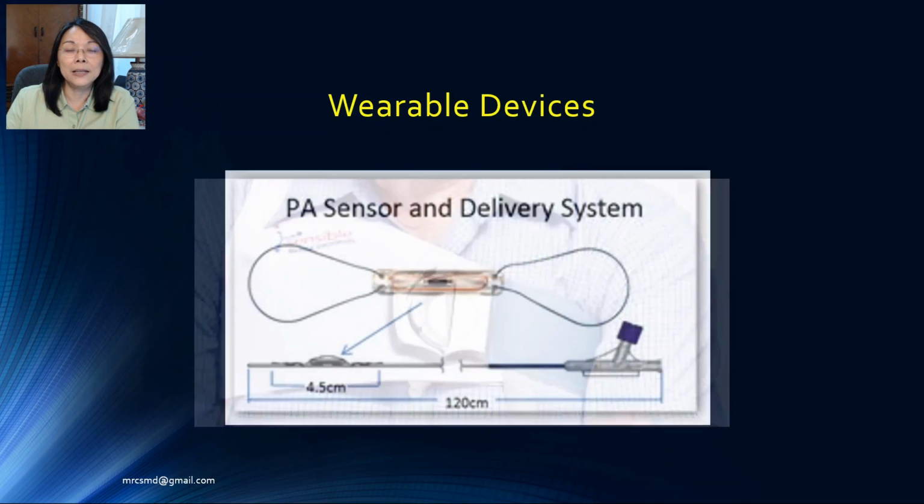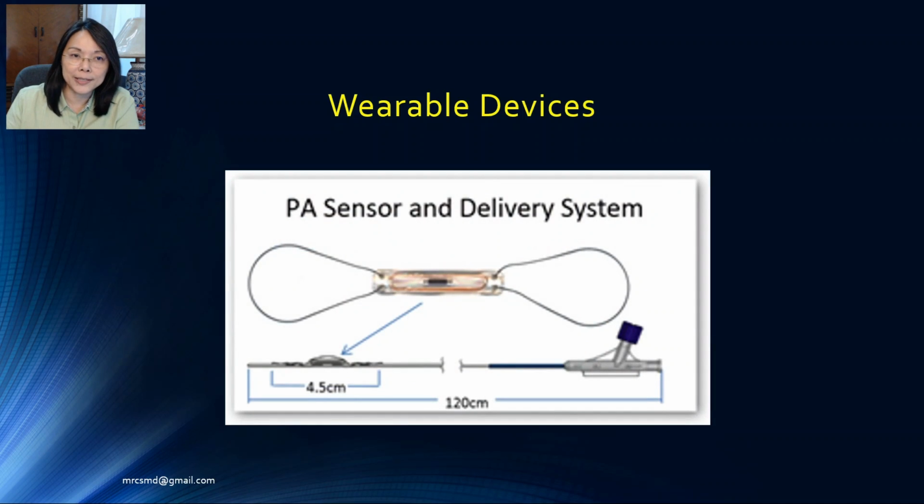Now, this is an implantable pulmonary artery pressure sensor that is attached to an implantable cardioverter defibrillator or cardiac resynchronization therapy pacemaker and is used for predicting and preventing the onset of congestion. Research continues into voice recognition systems that can detect pulmonary congestion in dialysis patients, and risk prediction algorithms which use artificial intelligence to identify heart failure phenotypes and predict heart failure treatment responses.